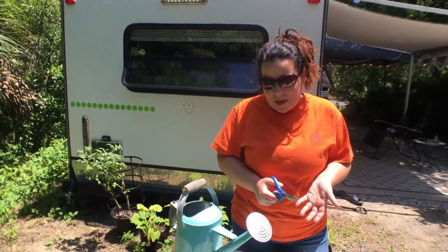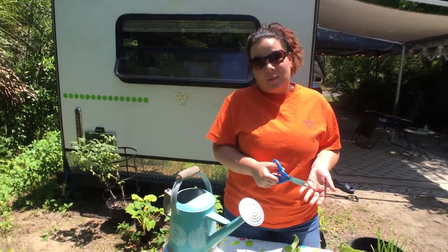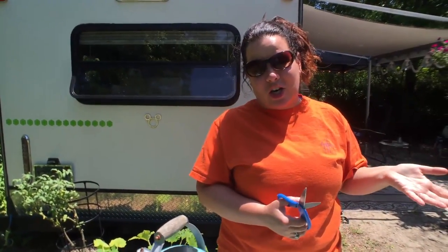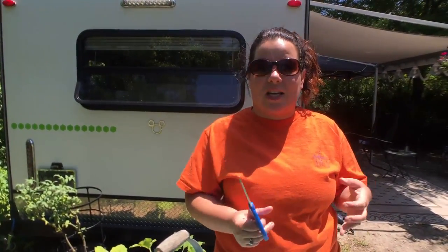It's really fun to be able to know where my vegetables and fruits are coming from, and so that's why I do it. And so the best thing, if you wanted to garden and you're living in a camper, is to make sure that the seeds or the seedlings that you purchase are okay to be grown in containers.